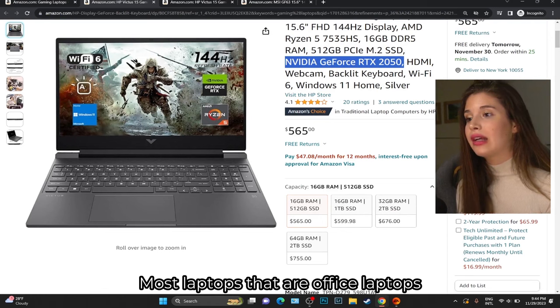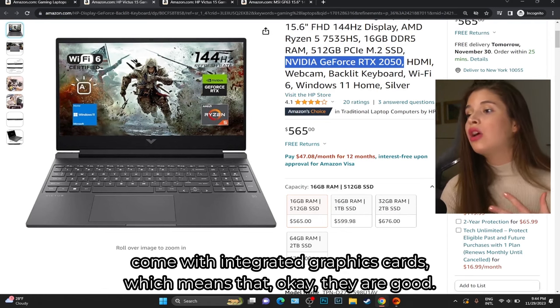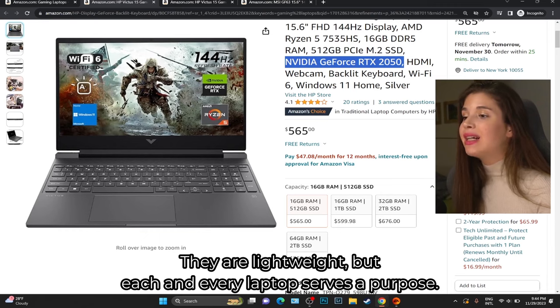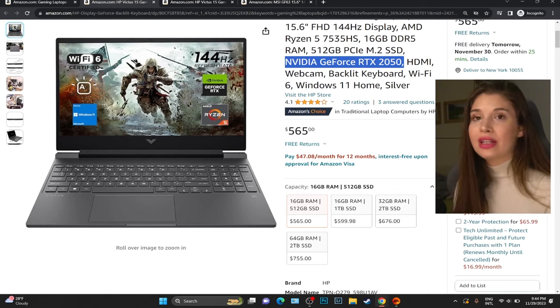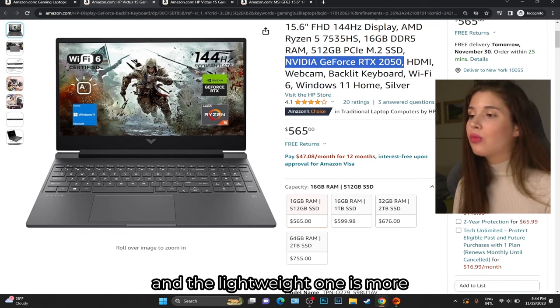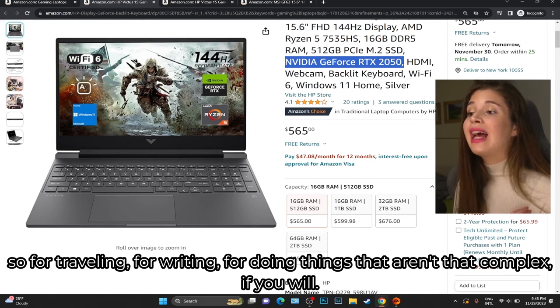Most laptops that are office laptops come with integrated graphics cards, which means that, okay, they are good, they are portable, they are lightweight, but each and every laptop serves a purpose. This one is more so of a working, you know, gaming, doing editing stuff on it. And the lightweight one is more so for traveling, for writing, for doing things that aren't that complex, if you will.